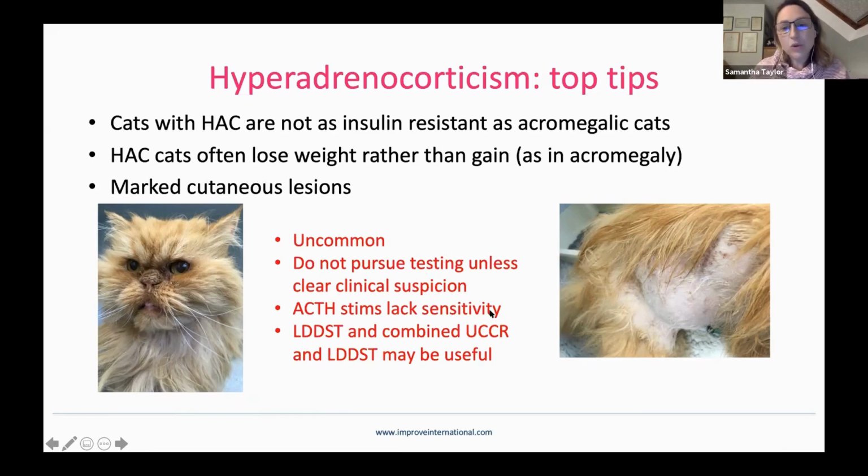In general, we will do urine cortisol creatinine ratios. Low dose DEX tests are better. And there's a protocol for doing a combined version. You have to have a client who can collect urine from their cats. So it's challenging, it's not as if there's an easy diagnosis. So if you're going down that path of chasing it, you need to have clinical confidence. A bit the same as dogs really, because there's so much crossover and the tests are just not completely clear. So those are my top tips for that.